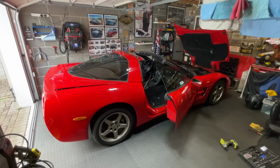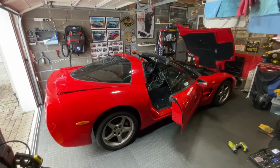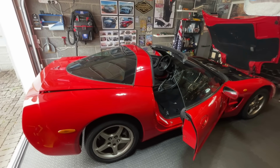All right, so that'll do for our first kind of cleanup. I just cannot stand working on a car that needs a good wash and a clean, particularly on the inside. So that's us done that as a first pass.